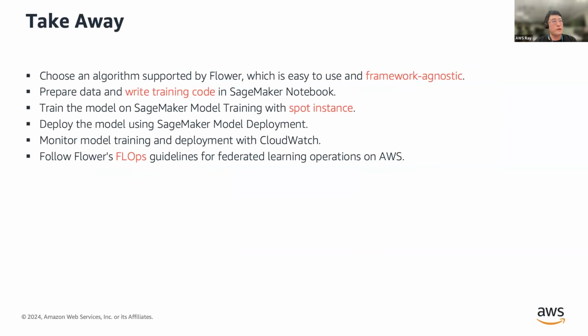Okay, and then we will have the takeaway part. We always need to choose the algorithm supported by Flower and SageMaker, and Flower is very easy to use because it's framework agnostic. You can use the framework supported by Flower which you are also familiar with, which makes it easy to quick start.